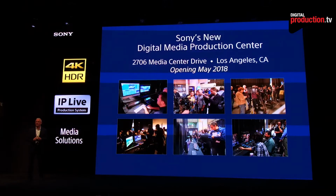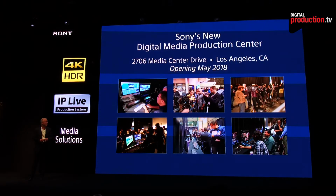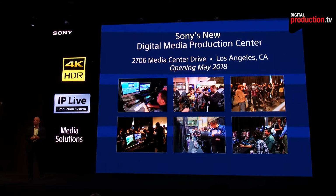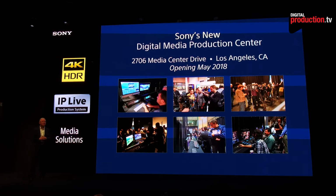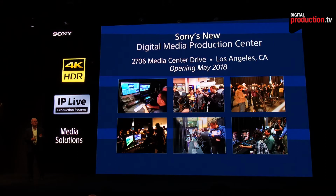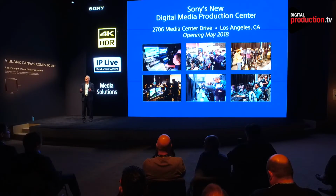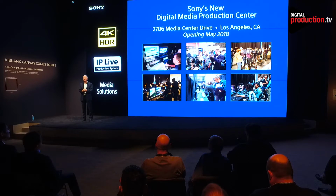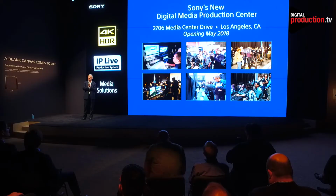Opening in May is our new Digital Media Production Center, or DMPC, and it has a new address. We're expanding its capabilities to support IP, 4K, and HDR training, allowing us to partner with the production community to perfect all of these new workflows. That's a perfect segue into our next topic, our 4K imaging technologies and their support of HDR.